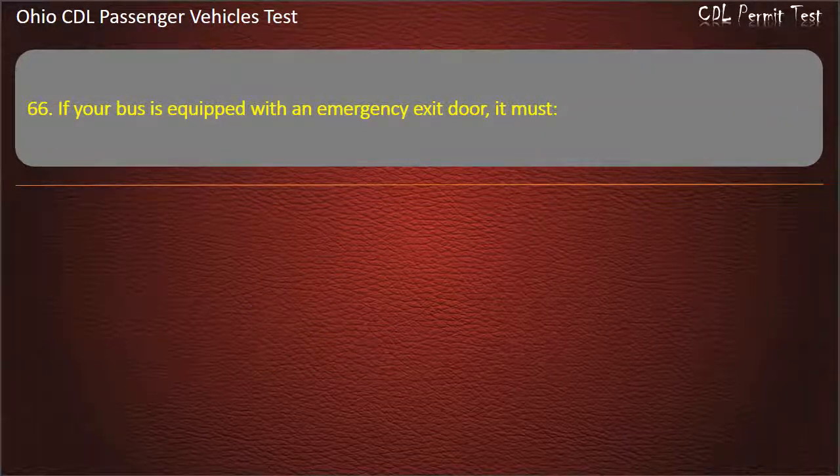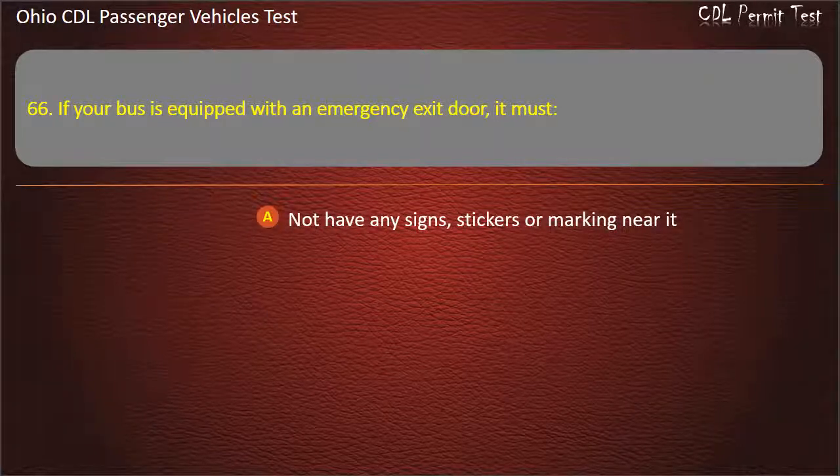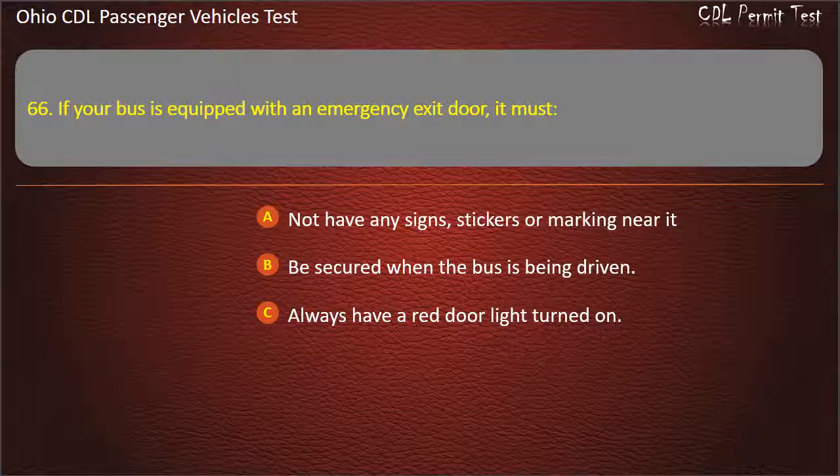Question 66. If your bus is equipped with an emergency exit door, it must: not have any signs, stickers or markings near it. Be secured when the bus is being driven. Always have a red door light turned on. All of the above. Answer. Be secured when the bus is being driven.